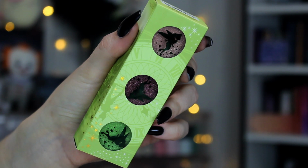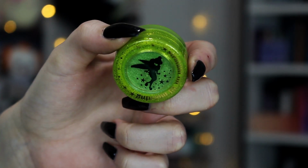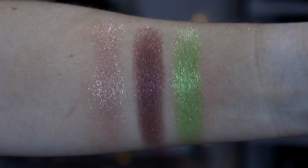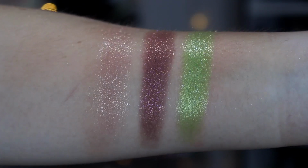We have a Super Shock shadow set in this collection, 3 beautiful shades. We have Fly to Your Heart, Never Grow Up, and Straight On Till Morning. These names are really cute. Fly to Your Heart is a beautiful, just shimmery, sparkly, pale champagne-y shade. I actually used that as a face highlight today, but it would be beautiful all over the lid.